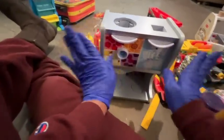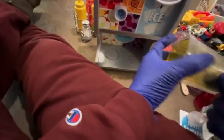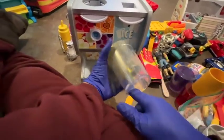Okay. Now, let me show you how this is supposed to work, okay? So, I showed you guys how the ice works. You go ahead and you put the ice in there. Boom. You take a cup. Come on, cup. Oh, shoot. Wait a minute. There we go. So you stick your finger in there and you push out the liquid. You see that? Boom. All right.